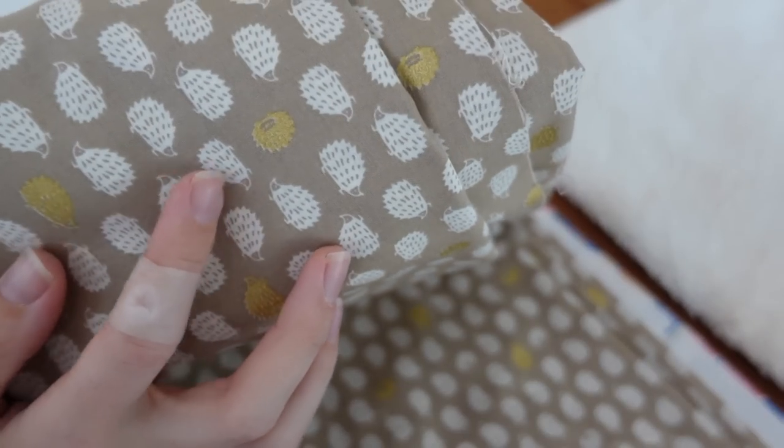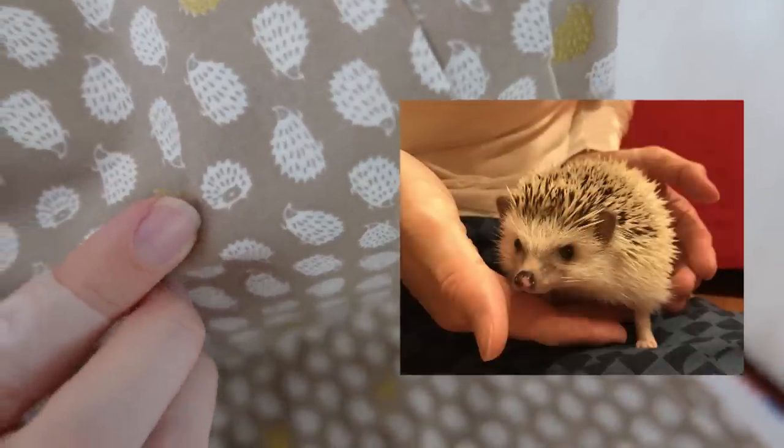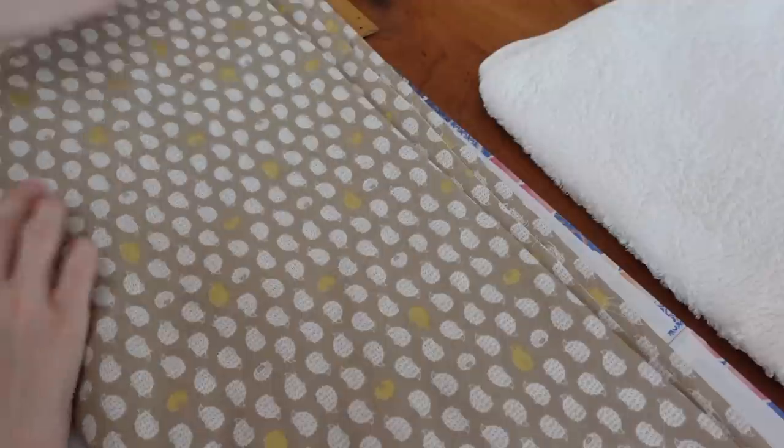So this is the fabric I have purchased with small little hedgehogs on it and even sparkly golden hedgehogs. By the way, this is my favorite here. Franze so often looks like this. It's so extremely cute. And I have pre-washed and pre-ironed it.